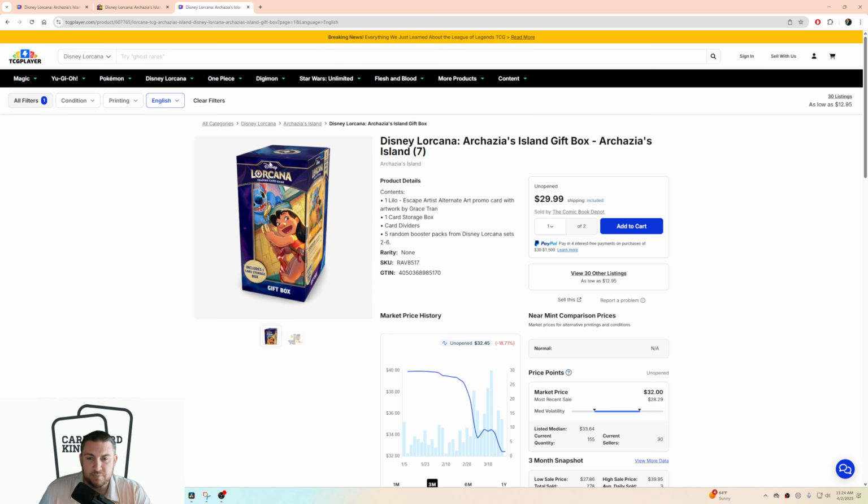I think that this is going to be the cheapest price per pack that we're ever really going to see in Lorcana. There might be some times where you can get just cheaper individual packs and things like that, but with the promo being $10 and the price for the product being around $30, you're getting 5 packs for $20. That is not a bad price per pack as it relates to Lorcana.